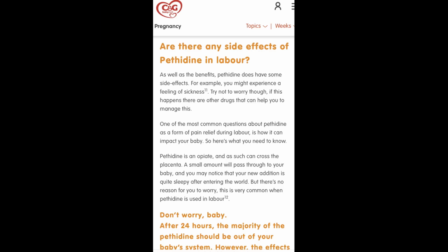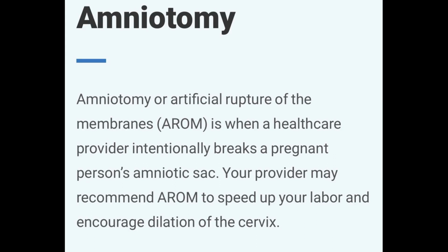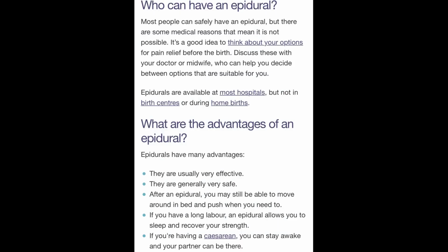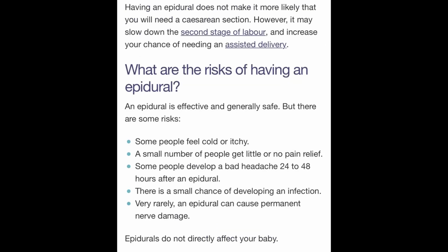So the nurse comes to check how far I've dilated, and I was at 6 centimeters. She went ahead to break my water, and so far, this was the most painful thing. The anesthesiologist then came, and it was time for him to administer the epidural. It's advised to get it when you're dilated 6 centimeters or more. Of course, with any medication there are side effects, so before he could administer the injection, he had to take me through the procedure, and after I had to sign some papers for consent.